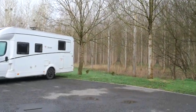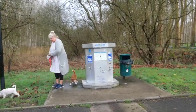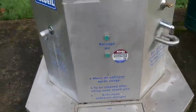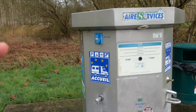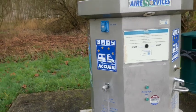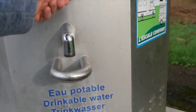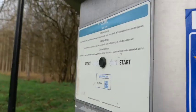But then our neighbour that's just gone was parked there, but we're so close. This is the service point. So we've got the usual open up the toilet and put your cassette down there. You've got not drinkable on that side, so that's the non-potable water for your rinsing of the cassette. And the drinking water always has a guard around it, I've seen. Oh, you have to press that to start it.